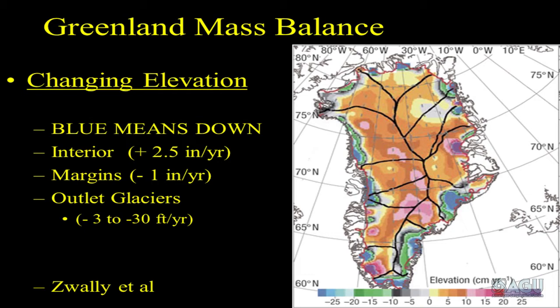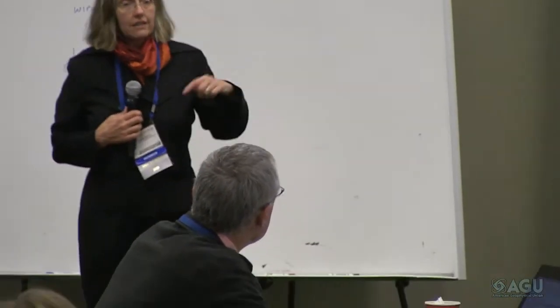And what you can see is around the edges of Greenland, there are places that are blue. You can see they're concentrated in little spots, looks like somebody's taking a bite out of it. Here, here, here. This is one you may have heard of, Jakobshavn Isbrae. It's dropping up to 30 feet a year there in the outlet glaciers. The interior actually is rising a little tiny bit because since the air is warmer, there's more snow falling. But it's not balanced with the net dropping. So that's one way we know that the ice sheets are changing.